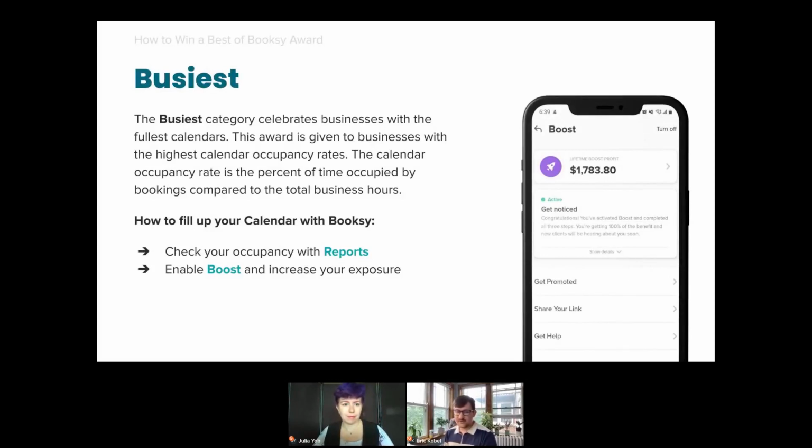So there's a couple things that we can do to make sure that our occupancy rate is higher. First, you want to establish a baseline. Where is your occupancy rate right now? You can check that out in your reports. I'll show you how to do that. It's super easy. All of the information is outlined very, very clearly in your reports. And then the next thing that you can do is enable Boost to increase your exposure to potential new clients.